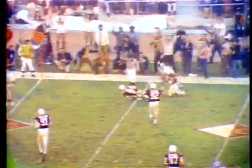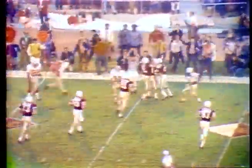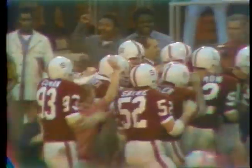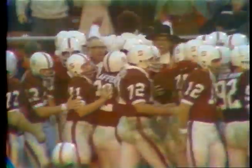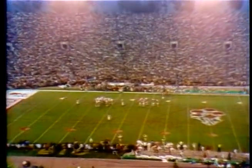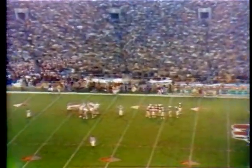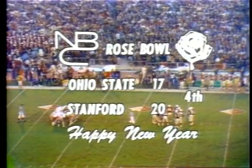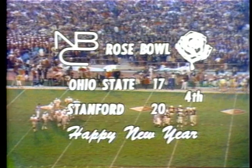Kern throwing, intercepted by Jack Schultz. Jack Schultz intercepts, number 44. Kern threw it right in his hand. That's the first turnover today for Ohio State. Stanford's turned the ball over twice. Timeout. Action will continue here at the Rose Bowl. The score, Stanford 20, Ohio State 17.